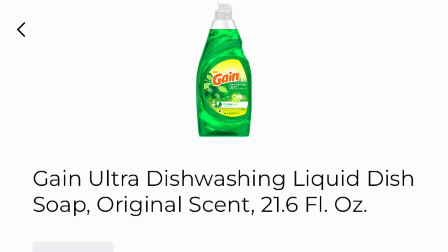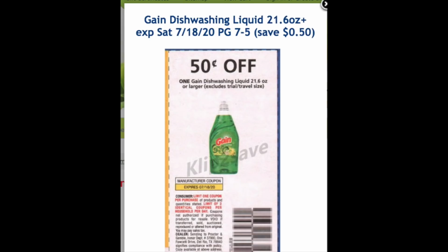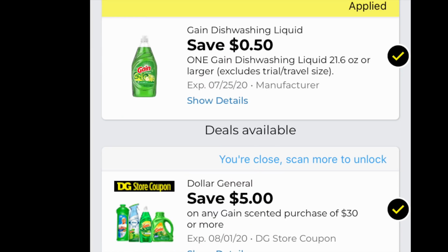Now we're also going to be grabbing 3 of these Gain dish soaps, and they're $2 a pop, so that's $6. And we are going to need 2 of these from the July P&G, which is a 50 center. And then the final digital that you need is the counterpart of that one, which is a 50-cent digital for this. And as you can see, it's attaching with the $5 off of $30.